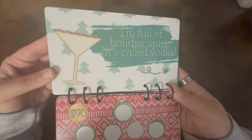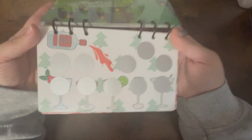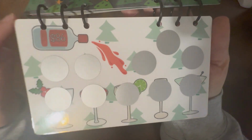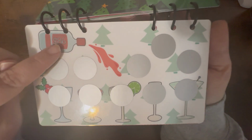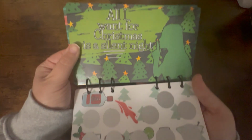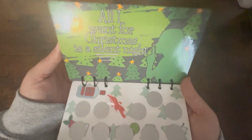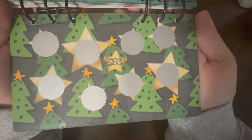Then you have I'm Full of Holiday Spirit. It's called Vodka. That's a little bit of a feisty one. So then you have whatever kind of drink you like pouring into your glasses here, $86. And of course, typical scratch off. All I Want for Christmas is a Silent Night. This one again is a scratch off, $83 total.